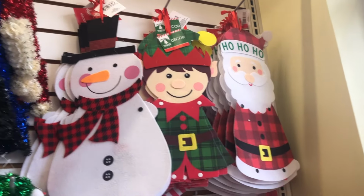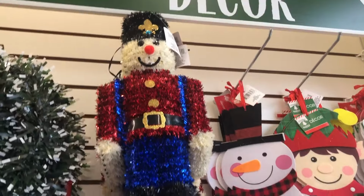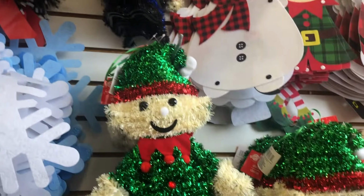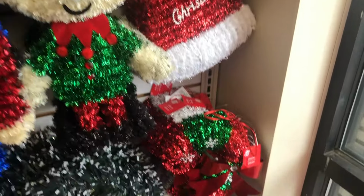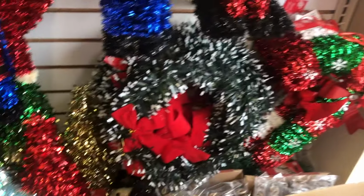Hi guys, we are in a different Dollar Tree to see what they have, and look at this. They have these little elves and nutcrackers and candy canes. Aren't those so cute?